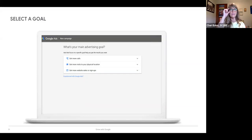And you could see just under the gray box with the 3 choices there, there's a blue line that says experienced with Google Ads. They love to suck you in and say, here, if you think you're good, come on, give it a try. Don't go there. Just don't go there. Just follow the smart campaign.